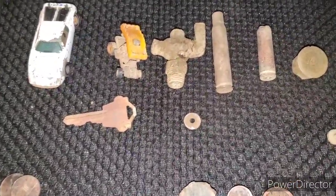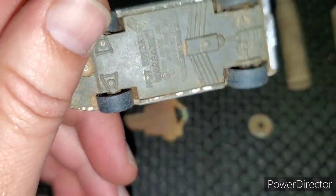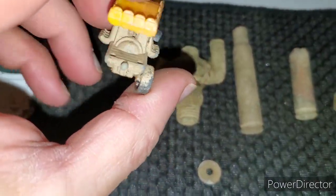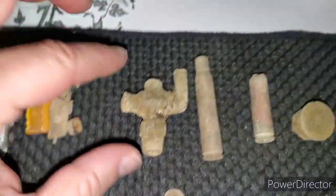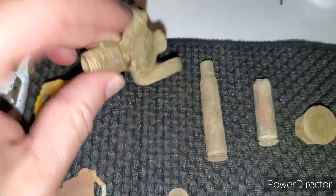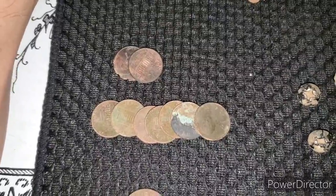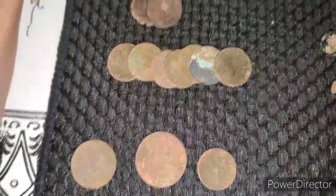But anyway, as far as that two-day hunt went, I got some of the miscellaneous stuff, an old Matchbox car or whatever that might be. Oh, it's a Hot Wheels. Some kind of little, I'm not sure if that was a car or a drag racer or something, but no big deal. Got a key, little brass, I don't know if that's like some kind of little shut-off thing for a barrel or something like that. A couple of bullet casings, the obvious shotgun head stamp. I did get some modern clad, a couple of zinc pennies there. We got about seven regular copper pennies, a nickel, a quarter, and a dime.